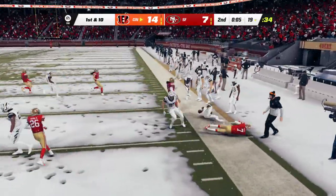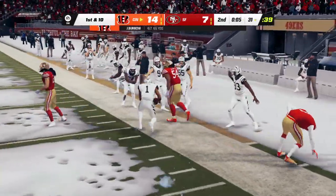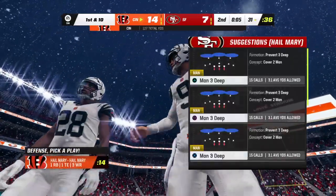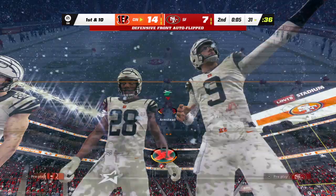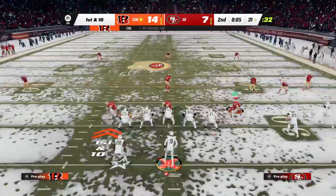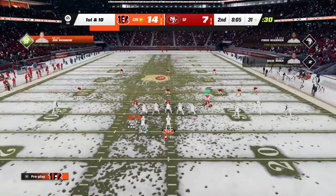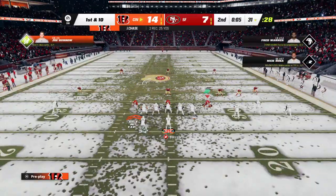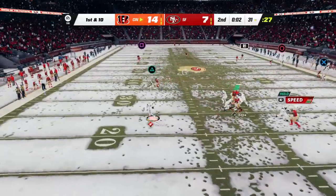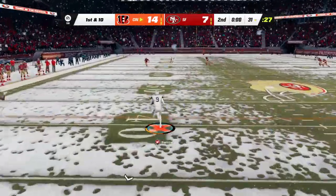Open man is Chase, complete. And he'll have this past the 30 prior to going out of bounds. 12 yards that time and a Cincinnati first down. And you see the clock almost empty, so this is likely the last play in the second quarter. Final play of the half for Burrow and company. Buying time to his left.